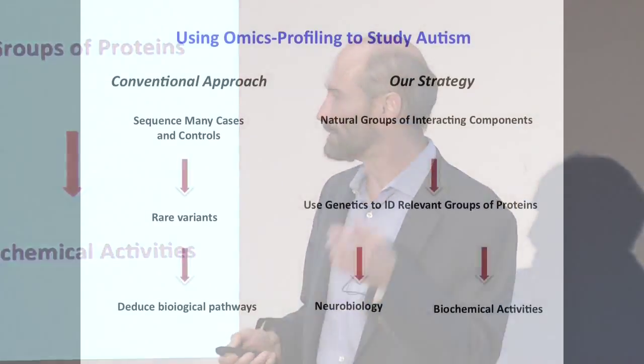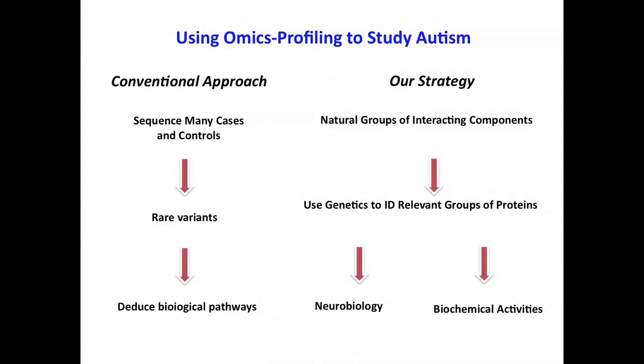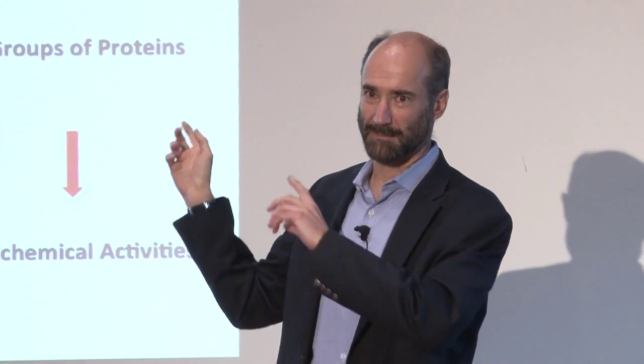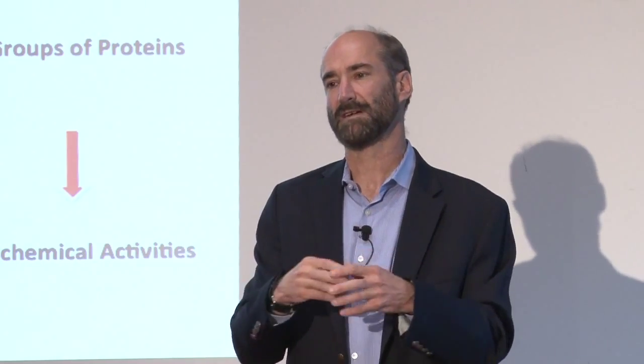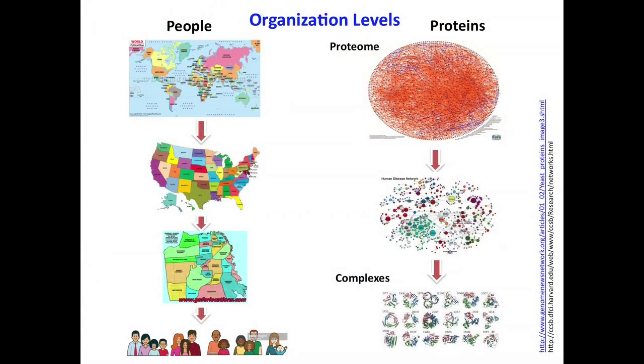So we took a step back, or I should say Jingjing did, and said, well, let's turn this on its head. Let's look at how biological processes and molecules are normally organized, and let's see if we can see a collection of those that are naturally working together, and see whether those happen to be more likely mutated or changed in autistic kids. It's very abstract, but I think it'll be clearer in the next slide. So it's the opposite. Instead of just sequencing and seeing what they have in common, it's like seeing how things normally work together. And the best analogy I can do is this one shown here.